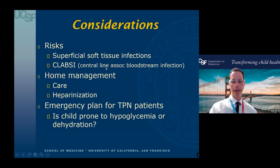Considerations of a central line: certainly people can get superficial soft tissue infections around it. They can also get CLABSIs, central line associated bloodstream infections. At home, for management, there's usually very little care other than weekly dressing changes, which parents can come into infusion centers for with younger children, but certainly older kids may learn to do them themselves. And then these lines do have to be heparinized, and depending on the line, they're on a different schedule.